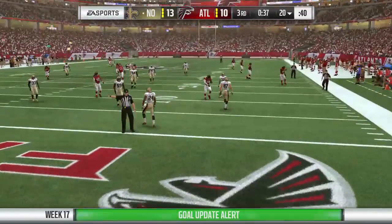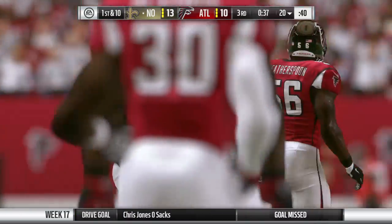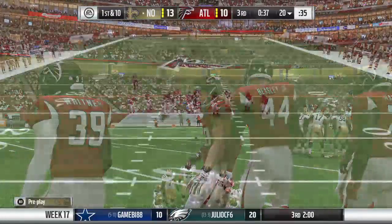And a bit of a mistake there. This is well into the end zone for a touchback. The Falcons set to get things rolling on defense again here. They forced the punt the last time, got off the field.